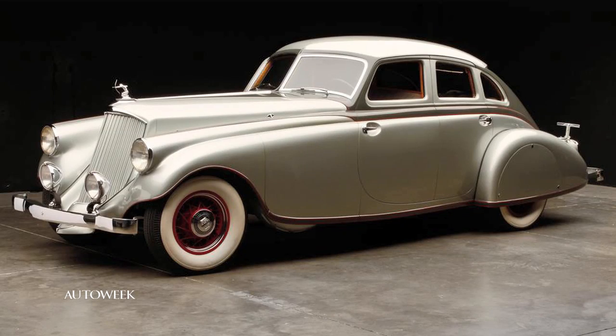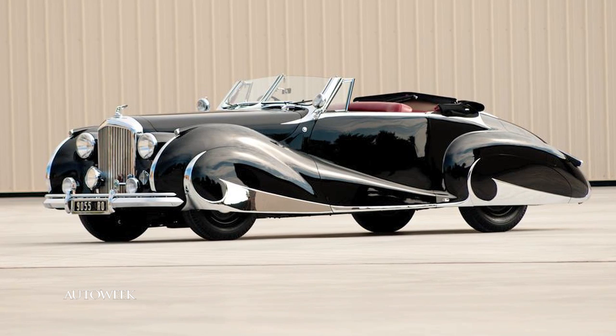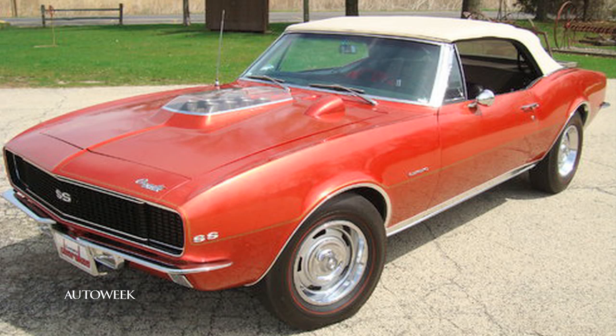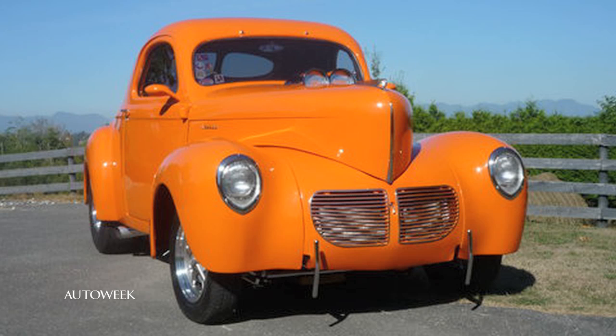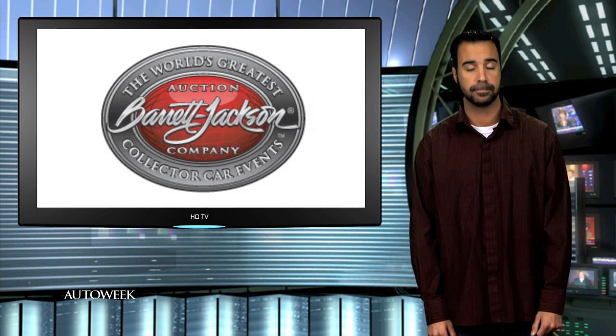Barrett-Jackson will introduce its new Salon collection at its Scottsdale auction starting today with a 1933 Pierce Arrow Silver Arrow, a 1947 Bentley Mark VI, and 7 other one-of-a-kind vehicles. Also in the desert, Russo & Steele will sell a 1965 Shelby 427 Street Cobra prototype, a 1976 Chevy Camaro Cherokee, and a 1940 Willys All-Steel Coupe. And out behind the old-fashioned square mall, Gooding & Company will deal in Ferraris, Duesenbergs, and Lamborghinis. You'll find plenty of coverage from the Arizona auctions over the next several days at autoweek.com.